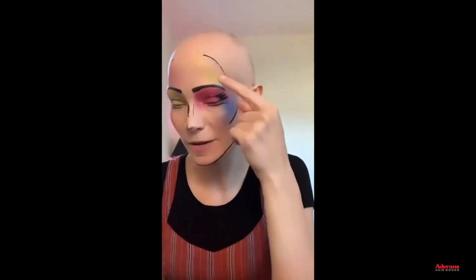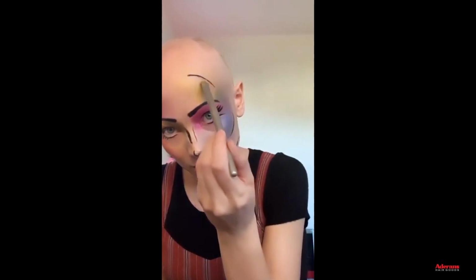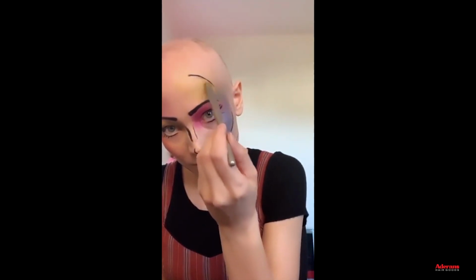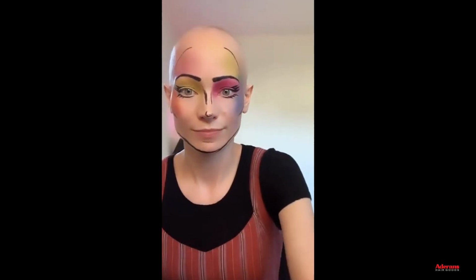Now, of course, the difficult part about that is that I also ended up removing a little bit of the eyeshadow, so I will go in and just fill that in. Okay. How is that looking so far? I think this is actually coming together really well. I'm having a lot of fun with this.